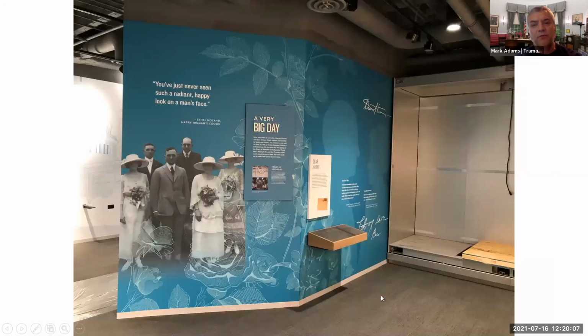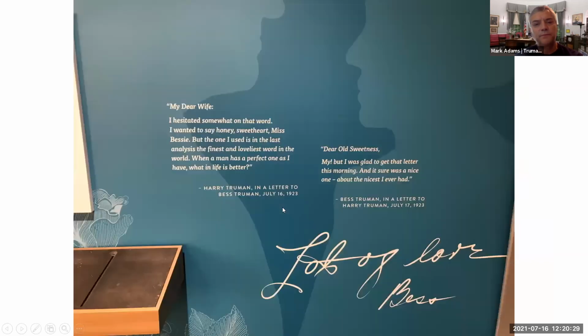This is kind of a before the exhibit was finished, but what does Harry do when he comes home? First thing he does is he gets married, right? So this is the wedding photograph, and it's not in this particular photo, but now installed are Bess Wallace's wedding shoes, wedding invitation. And then the case over here on the right is material related to Margaret Truman.